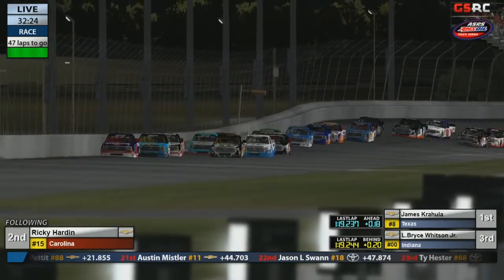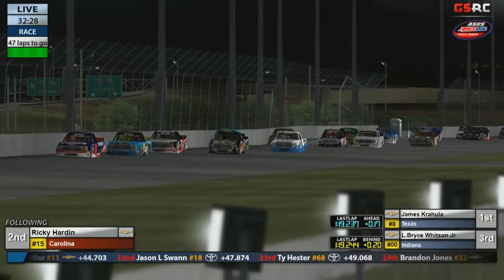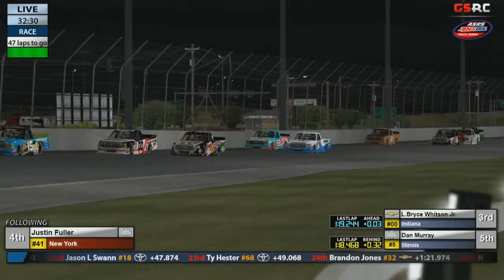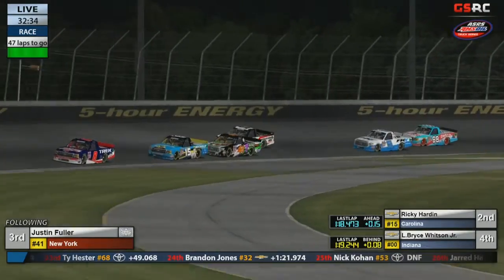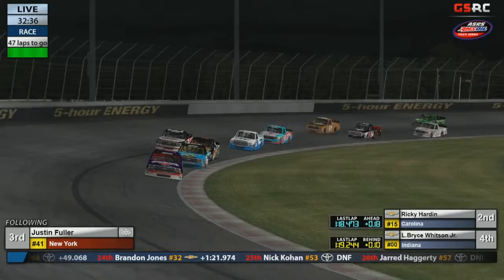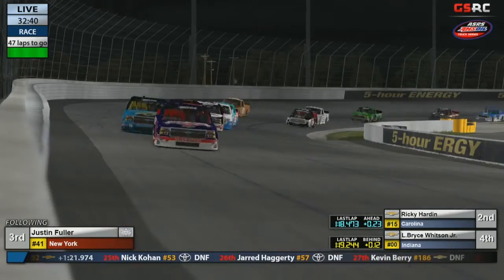Yeah, Justin Fuller already looking aggressive. He's already peeking to the inside of Bryce Whitson on the backstretch. He's going to get the inside as it goes side by side into turn 3. Got a really good run into the corner. Might actually clear him before the end of it. Bryce Whitson almost has contact, but can't quite get it. Justin Fuller's going to slot into third.